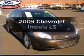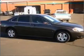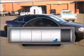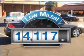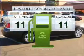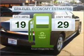Get noticed in this 2009 Chevrolet Impala. Travel the roads in style and comfort in this great vehicle. Low mileage is an important factor in your purchase, and this vehicle delivers a low odometer reading. Save your money. Make less trips to the gas station to fill your gas tank when driving this fuel-efficient vehicle.